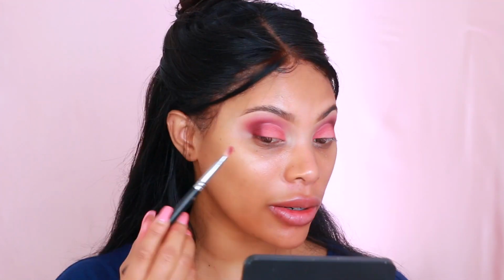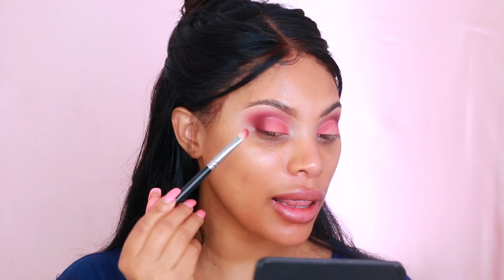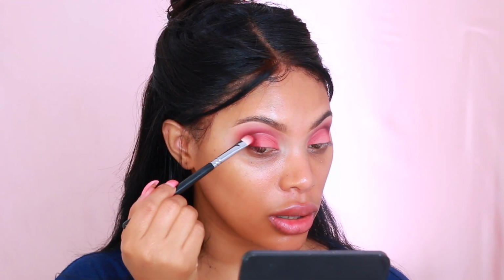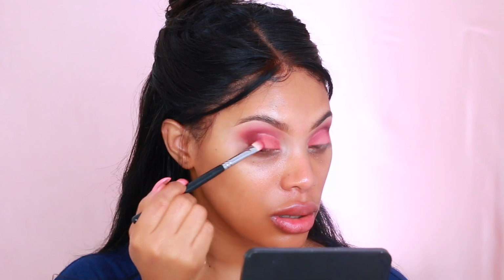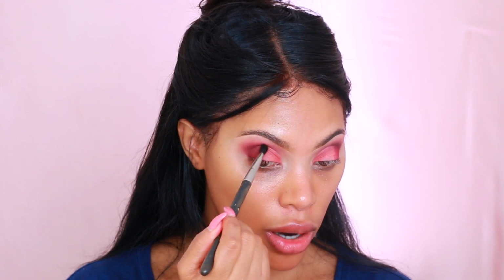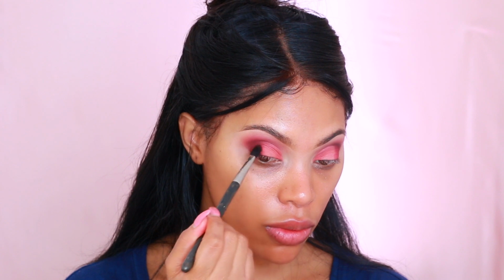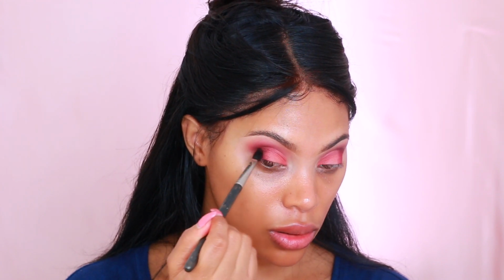Don't worry guys, I'm going to blend that out. Right now it's looking unblended and crazy. So I'm just going to go back into the palette and grab that berry shade and pull it into the lid color a bit. So I'm going to go in with my MAC 224 blending brush. This one is actually a really old brush. That's why it's so thin. I actually like it really thin because I can really get into my crease with it.